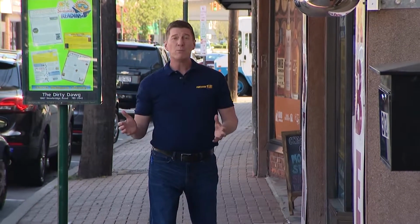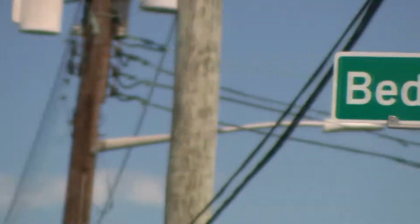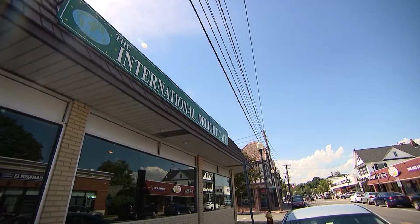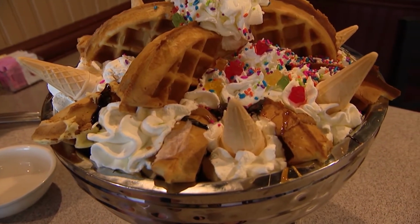We're here in the village of Belmore, where quaint mom-and-pop shops line Bedford Avenue. But we're looking for one in particular, the International Delight Cafe, because they make something called the Large World.